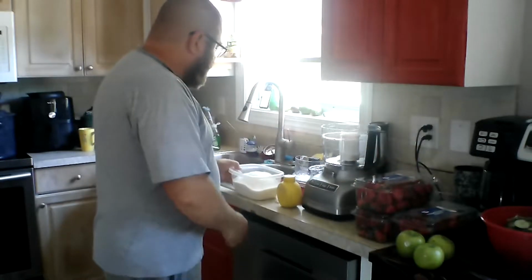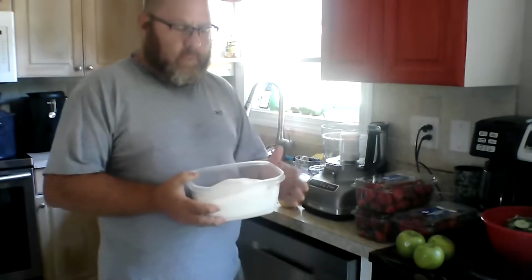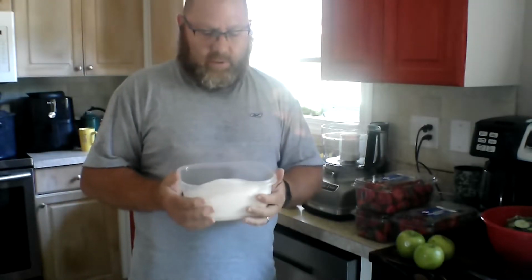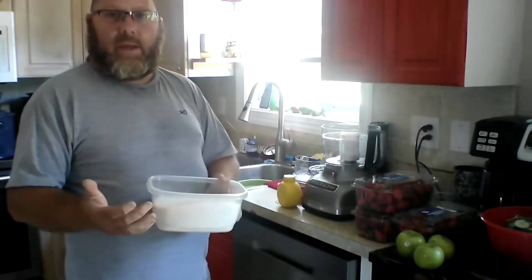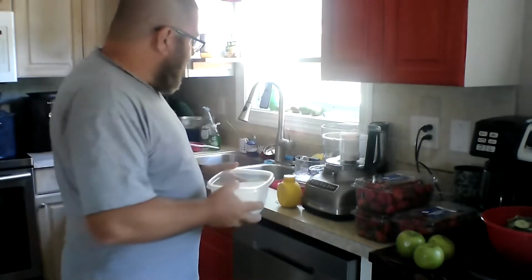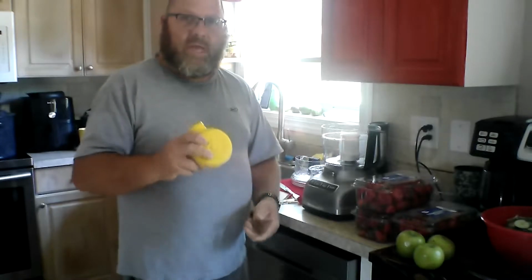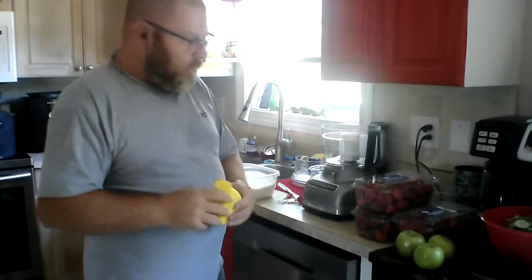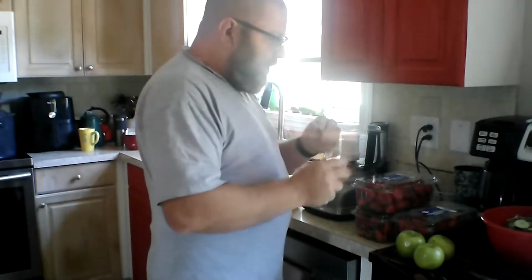So let's get started. Okay, so what I'm going to need is my 6 pounds of strawberries, 6 cups of sugar, and you can use any kind of sugar. I had white sugar around because I have to feed my bees with this. Normally I use the pure cane sugar, but we didn't have enough. I'm also going to need 4 tablespoons of lemon juice. Not fresh squeezed, just bottled lemon juice. The squeezed one's a little bit too acidic and it'll break up the mixture.